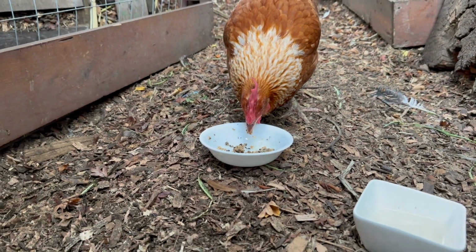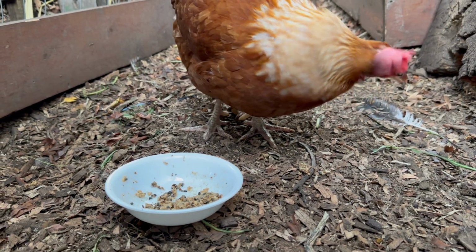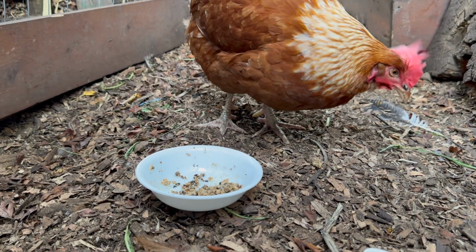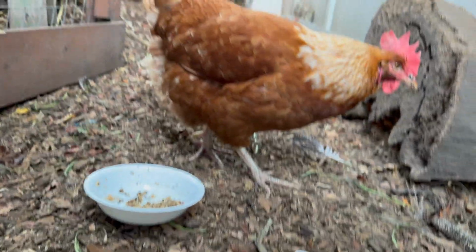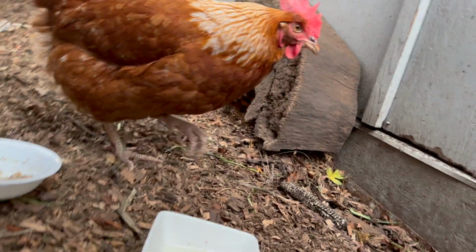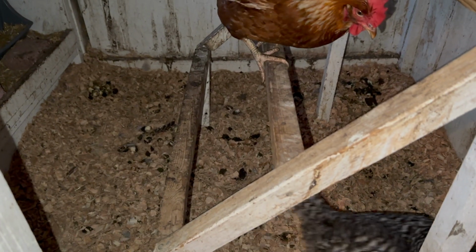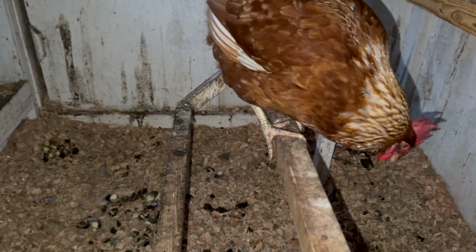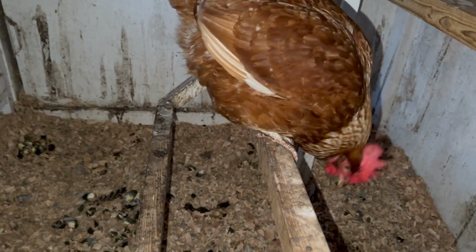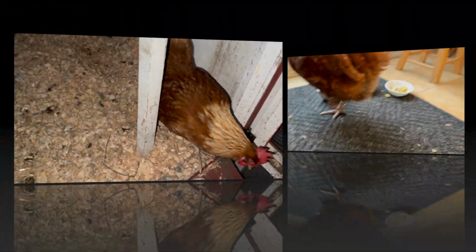So I made her a little scrambled egg and put a little bit of grit into it to help the processing of breaking up the food. Something too long for you? Okay, keep coming. There you go. There goes Dottie.